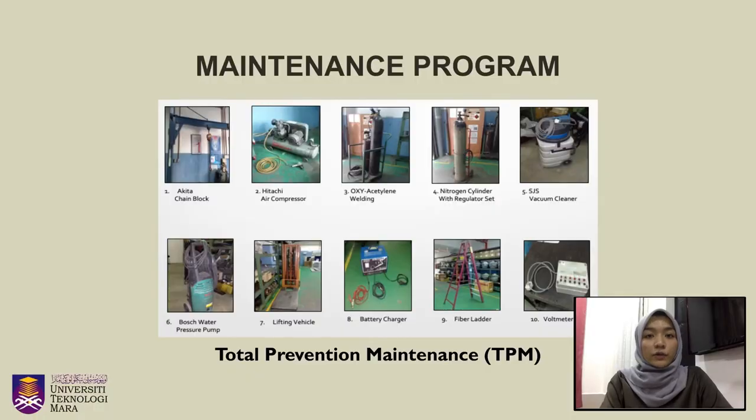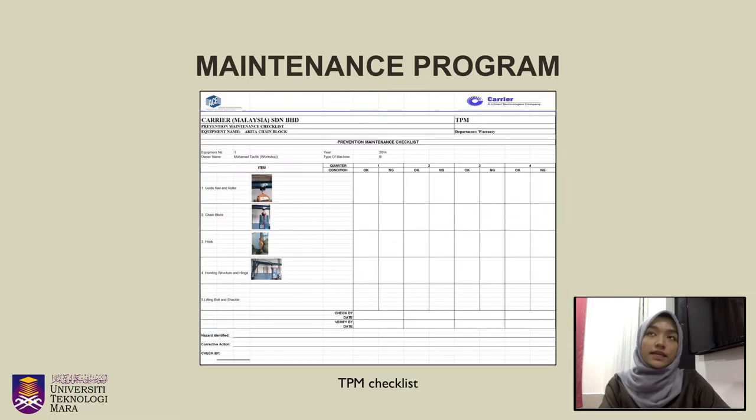So in Carrier, one of the company's maintenance programs is a total prevention maintenance, or TPM. So TPM will be done on all equipment in the workshop, such as welding machine, air compressors and lifting vehicles. The equipment will be inspected regularly according to schedule, and this is to prevent the equipment from breaking down in the future while in use, which could be risky and result to dangerous incidents. So as we can see here on the slide, here is the TPM checklist.